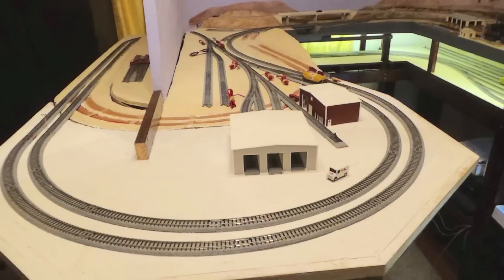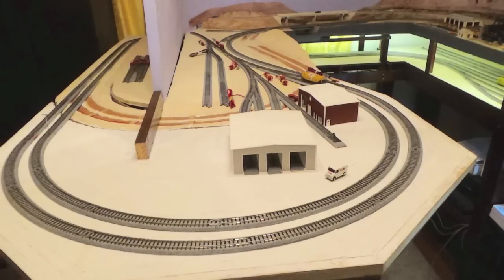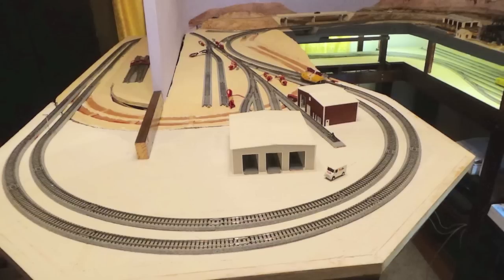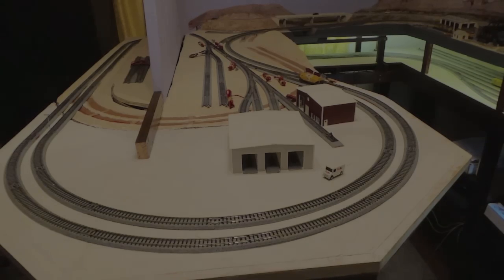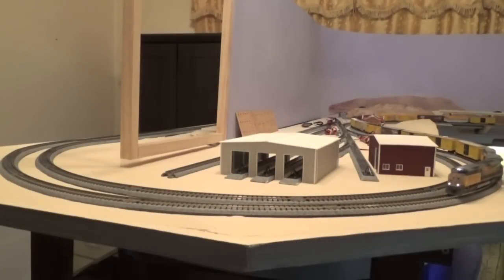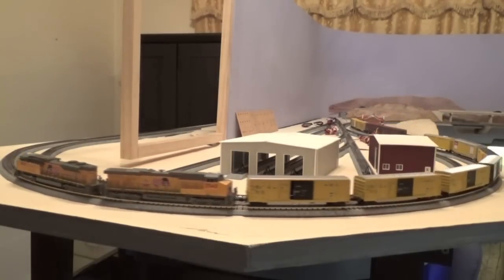I was also able to modify the trackage in Evanston Yard. I now have more tracks and the track arrangement is much more interesting. I will be able to triple the number of industries to be served by the railroad here. And I'm adding a Y to the east end of the yard, which previously didn't exist. As you can see, I've begun to extend the scenic divider between Echo Canyon, Utah on the left of the scenic divider and Evanston, Wyoming on the right.